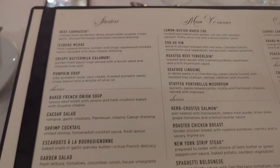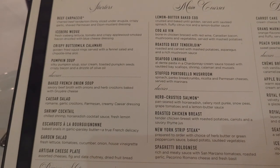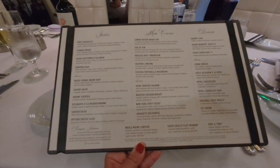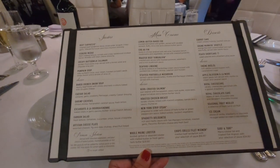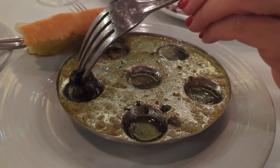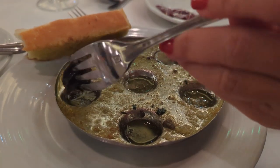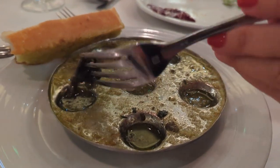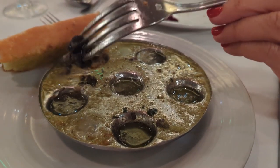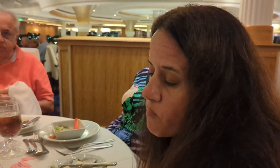Night two. This is our menu. We are on night two. This is the menu we have for tonight. I'm definitely getting the beef carpaccio, and I don't know what else. So we will see. Every time we go on a trip like this, she always orders the escargot. She looks forward to it on these trips. It's one of my favorites.